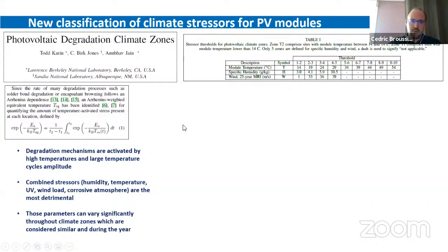So taking, for example, the temperature, we know that most degradation mechanisms are activated by temperature. They usually follow an Arrhenius law, and the team in the US have proposed to calculate an equivalent temperature which takes into consideration all module temperatures throughout the year. Why is it important? It's important because we cannot assess the degradation parameter and the environmental stress only from the ambient temperature. You have to look at the module temperature, and you have to be able to compare what happens in different places, because even though they are classified as desert, they don't necessarily operate the same.